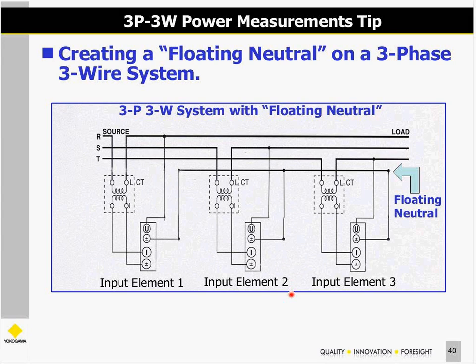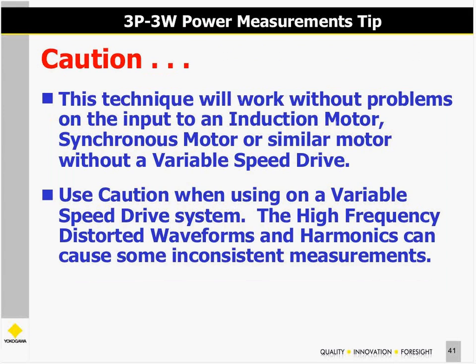And then we put the instrument into a three-phase, four-wire measurement mode. And this is the equivalent of measuring then a line to a neutral voltage measurement. And we may or may not have CTs in there, but that's in the other part of the circuit. This is just the voltage side that we're talking about. But here's my point of caution.